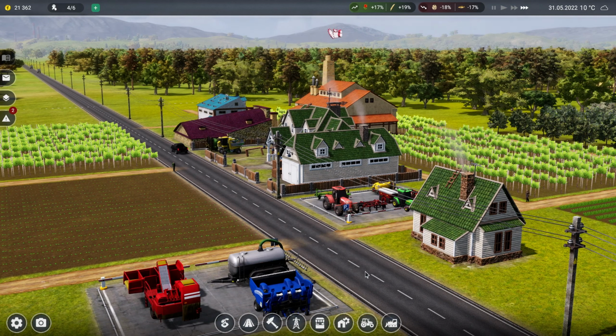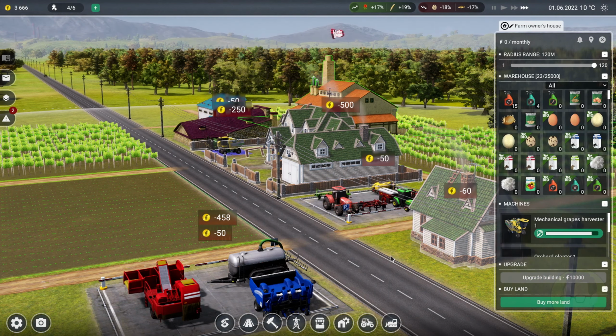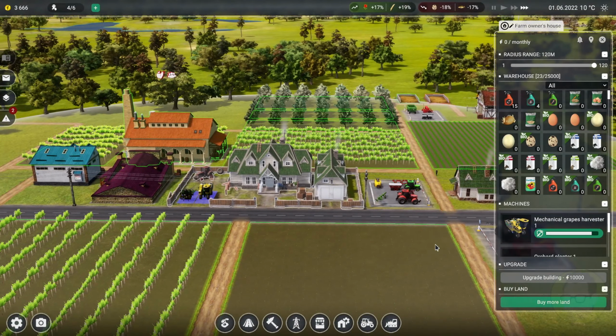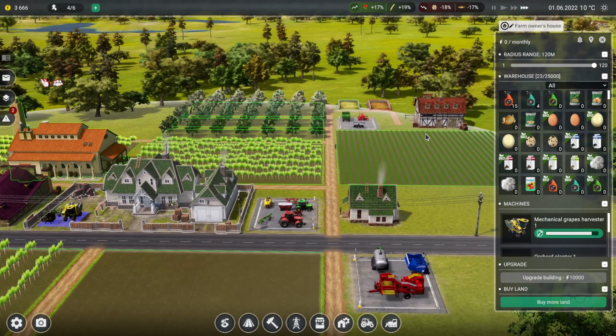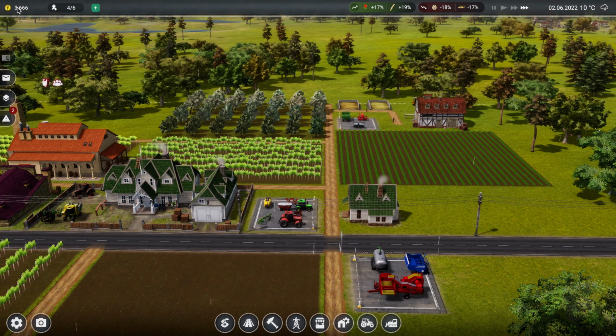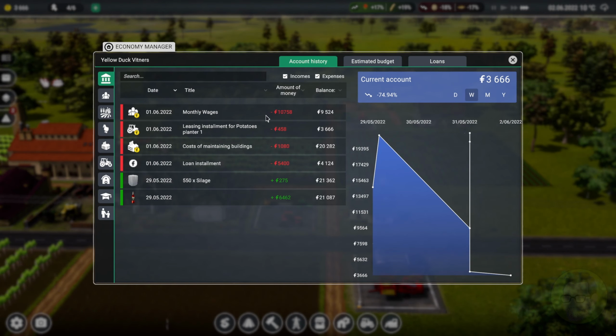There we go. What's that guy doing? Who knows? He's gone into our house and our garage there. The other thing that we probably need to look at is at some point in time, we're going to have to upgrade that. But we've got 40 grand. Oh, there we go. We just lost a crap load of money. Monthly wages, 10,000, see?